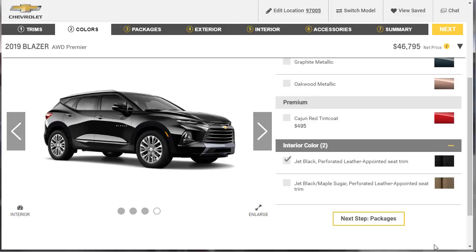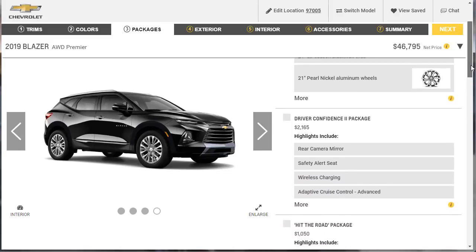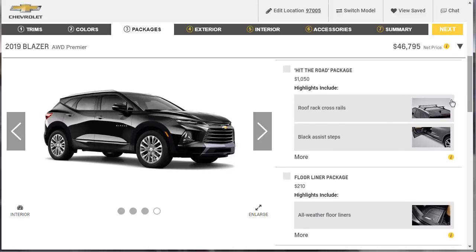Let's move on to packages. Okay, so they've got the Sun and Wheels package. That's $2,500. That gives you a panoramic roof, the 21-inch wheels, and all that. And then they have what? They have a driver confidence 2 package, rear camera mirror, safety alert seating, wireless charging, adaptive cruise control. Then you've got the hit the road package. I can skip that. That's roof rails and all whatnot.